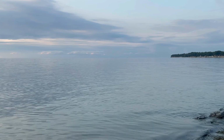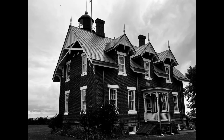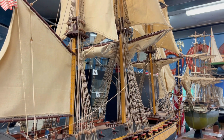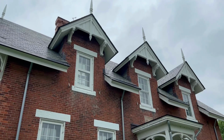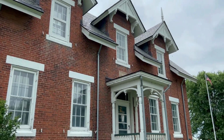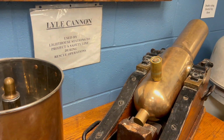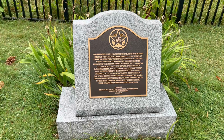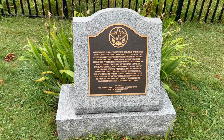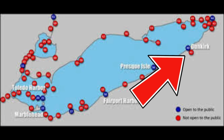14 years before the lighthouse was even built, the first shots of the War of 1812 were fired from the west bank of this property. It was here that a large barge of salt was hidden away from the British eyes, but they found it. And a local woman, known as the Widow Cole, saw the British attempting to steal the barge. She alerted the militia, and the War of 1812 was on. Today you can see this historical marker on the grounds of the lighthouse, marking the approximate place where it all went down. The Dunkirk Lighthouse is one of 50 lighthouses on Lake Erie.